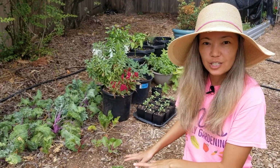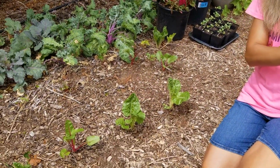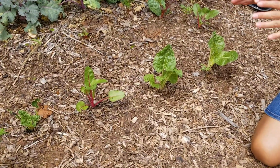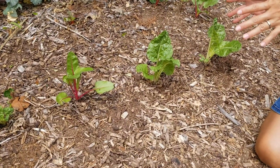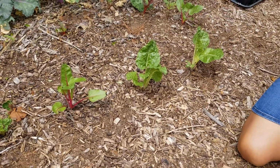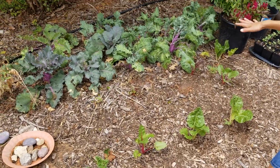Here we have Swiss chards, and I got them from another in-ground bed that I wanted to turn into the fall in-ground bed. And so I just pulled them all up in the middle of the heat and planted them all here. Some of them died, but some of them survived, and they're doing really well, and I keep watering them. And back there you can see we still have kale from the spring.